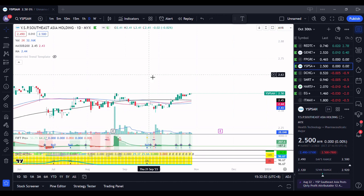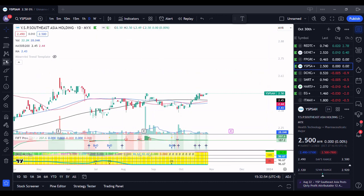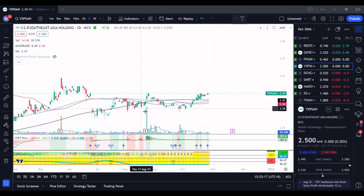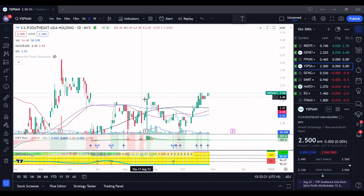So YSP, you can see it has formed something like a cup and handle, even though the handle looks extremely small. You can see it came up here, then had a small correction. So this is the point, kind of the pivot of the cup and handle. At this level, volume has been quite dry. The only day volume was high was right after the quarter report. Volume was very high, but there was not really much price movement.